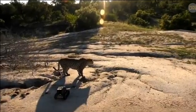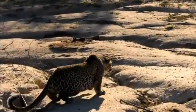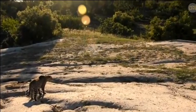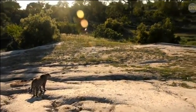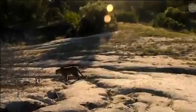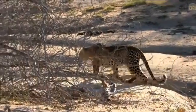It is Hosana, and he has spotted something, folks. Look at the posturing of the body now. Look at this. The wind is actually coming from directly behind us. I cannot see what he sees. But something has caught his attention in the bushes there.